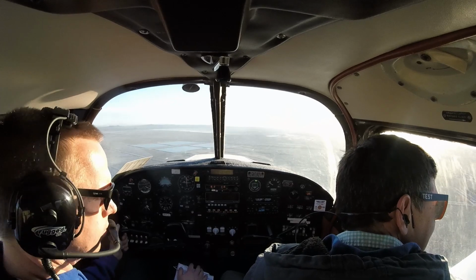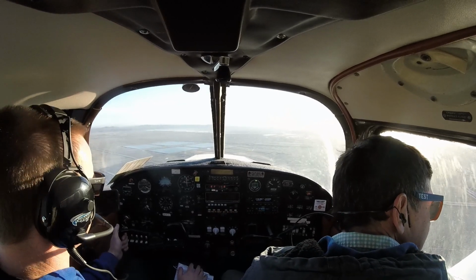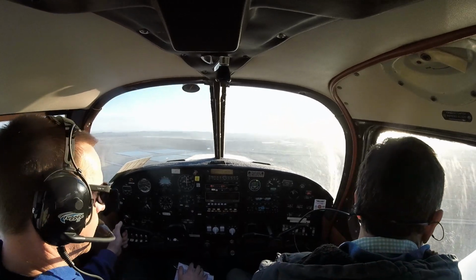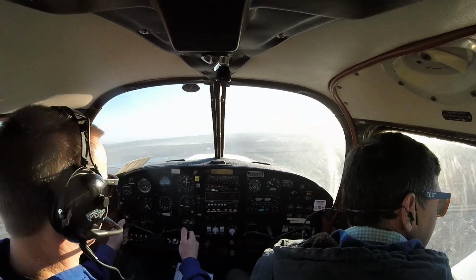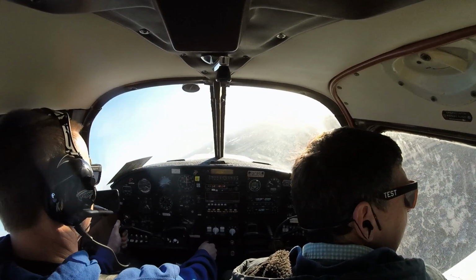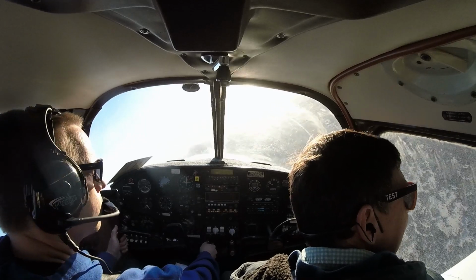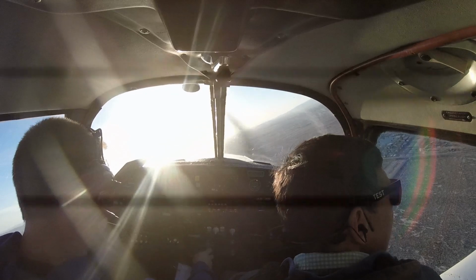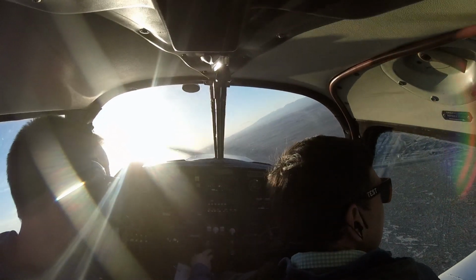Cherokee 3 Whiskey Papa, you can turn your base now. Traffic you're following is on a 1 mile. You can say traffic in sight, turning base, touch and go. Traffic in sight, turning base, and we'll make it a touch and go. 3 Whiskey Papa. Cherokee 3 Whiskey Papa, roger. After that touch and go, follow that traffic, make right traffic, report midfield right downwind. Follow the traffic, report midfield right downwind.